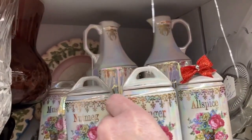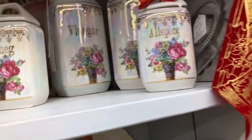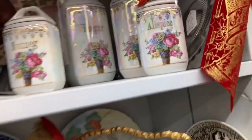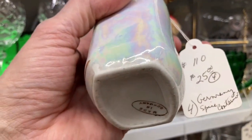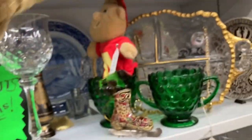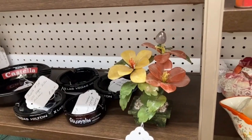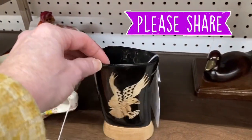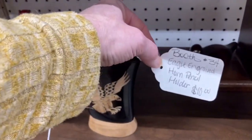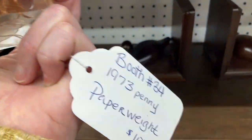These looked really neat. They looked old. At least vintage, if not antique. There was allspice, ginger, nutmeg, and then there was vinegar and oil in the back. And I thought, I'm actually going to take the time to look these up. They wanted $25 for the 4 of them, but there's a very large set. There's like 20 or 22, and it sells for over $100. Well, definitely not all 22 are there. Selling them individually, they were selling about $5 or $6.